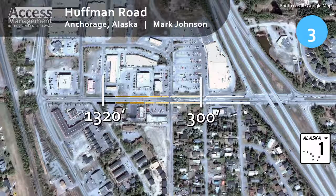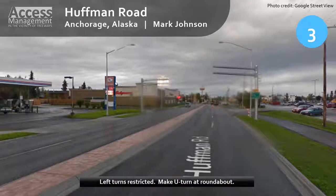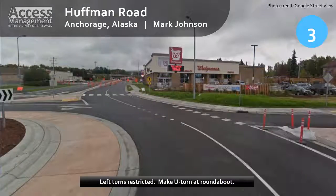But what if there was a tool that let people make a U-turn as easy as anything else? A roundabout. So you can come up here, cruise along, and go, hey, I want to go to this gas station. So you come up, make your U-turn, flip around, and then you can make a right into the gas station.